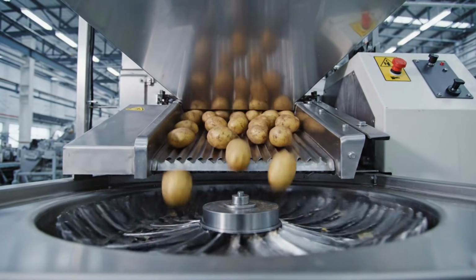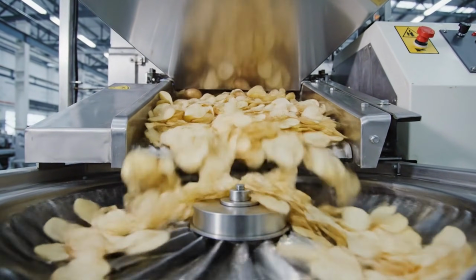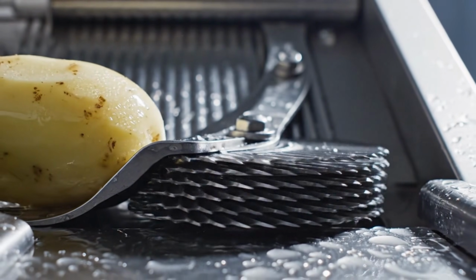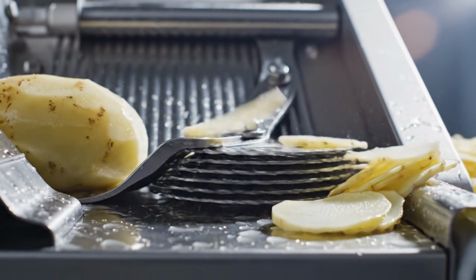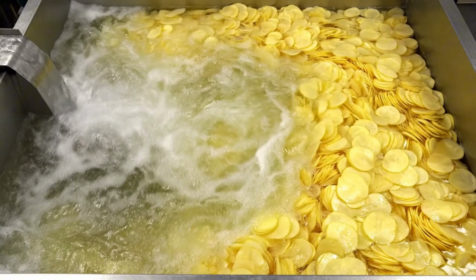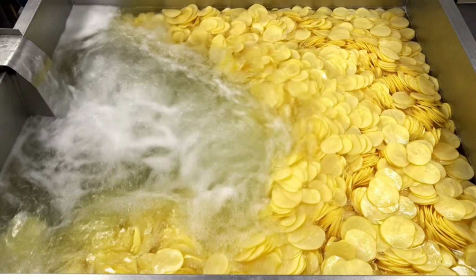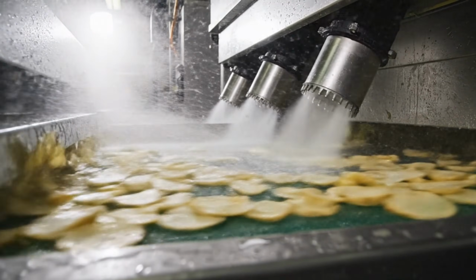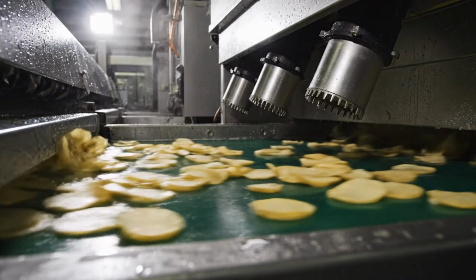The heart of the factory is the centrifugal slicer, capable of processing thousands of pounds per hour. Razor-sharp blades slice each potato to an exact thickness of usually between 1.3 and 1.7 millimeters. The raw slices fall directly into a cold water bath to wash away surface starch, which prevents them from sticking together. Air knives blast away excess moisture. Too much water would lower the fryer temperature and ruin the texture.